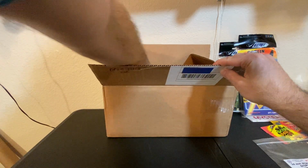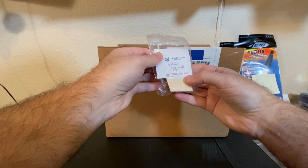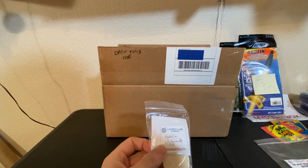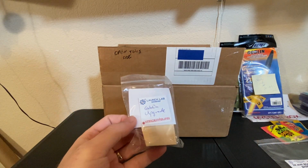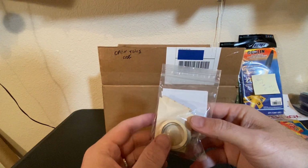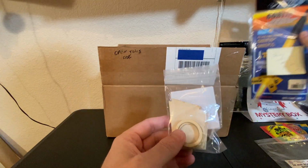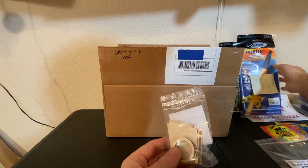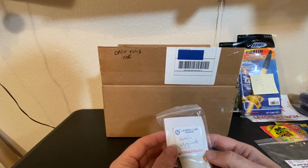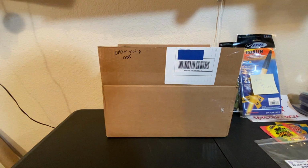All right, let's see. Oh, no, we got another baggie of stuff. Oh, what's this? Classic. Check this out, guys. Did I not call it on the Vandenberg? This is the Goblin Upgrade Kit from the Vandenberg company, to upgrade the Goblin right here from balsa to plywood. Boy, that was almost fortuitous, me giving that explanation, huh? That is really cool. Very awesome. Steve, it's like we were in sync there, mentally.